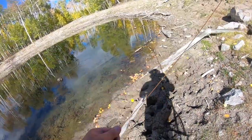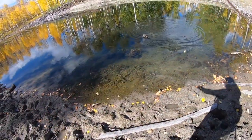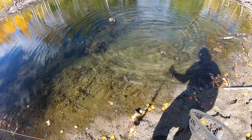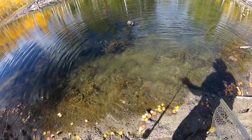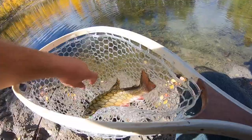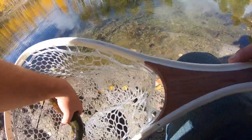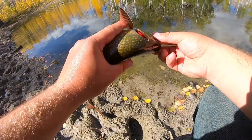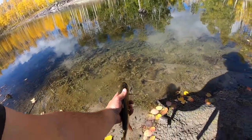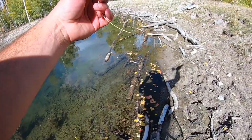Got him. Watched him take it. Nice. Another brook. That was like just a couple casts after that first one. Oh, it's kind of muddy out there. Can't get too close. Come here. Got him. Nice. This one's a little smaller, but still quality fish. Just barely hooked in the corner of the mouth. There we go. Number two of the day. I'll just toss him back. I can't get too close because I'll sink like 3 feet in the mud.